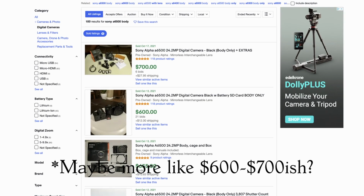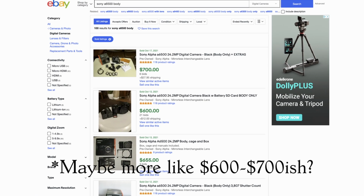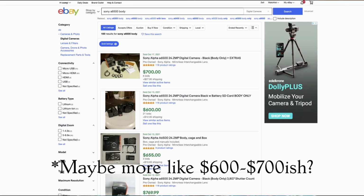I believe the bodies go for about 500 to 600 used right now, and the 18-105, you could probably find one used for 400. So for around 1,000, I recommend getting this a6500 with that variable 18-105 f4 lens. If you're looking for something for, say, music videos, events, weddings, if you're gonna be filming anything like that, this is a great choice.